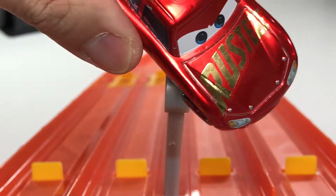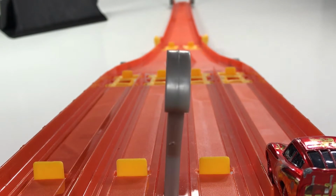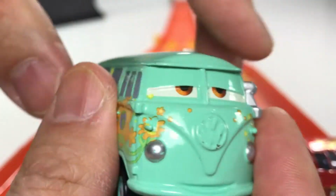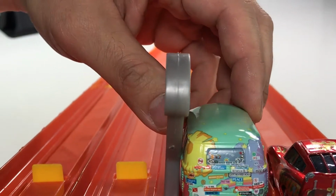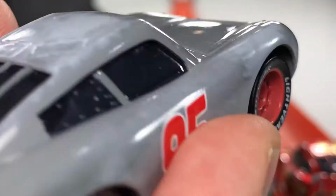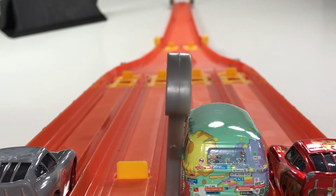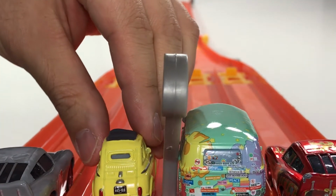We have Lightning McQueen goes in the first slot, vroom. And we got Filmore. What's up, dude? Yeah, man. I'm gonna race. And the second slot, we have Lightning McQueen, the primered version from Cars 3. All right, about to get a new paint job. And we got Luigi! Alrighty. Okay.